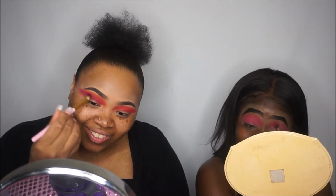So I'm gonna take some purple. Please blend your eyeshadows. I see girls' eyeshadows and I'm just like, blend. Hunty, I want to help you. Honey, I don't want to help you.